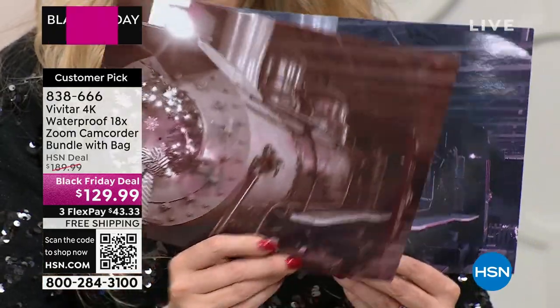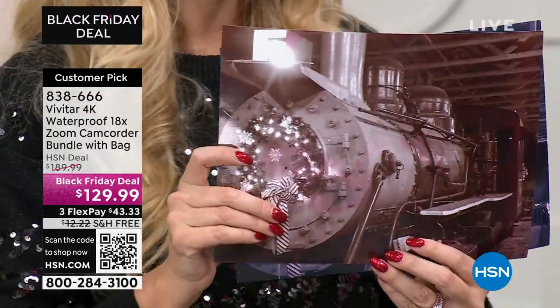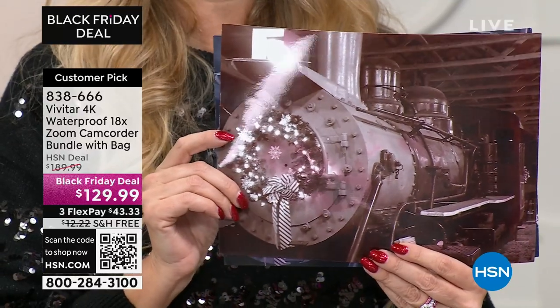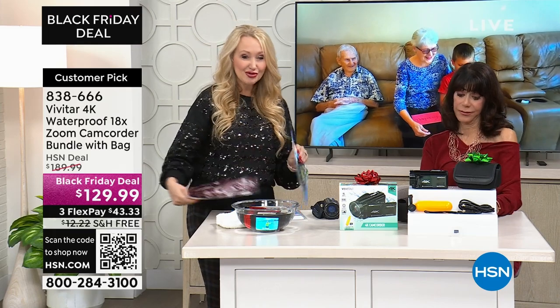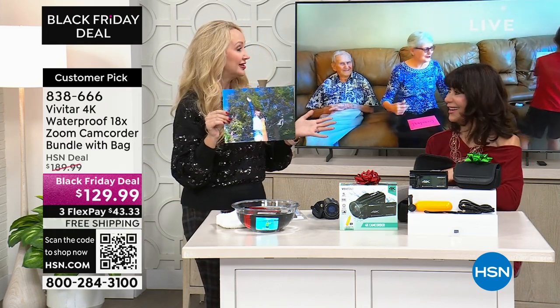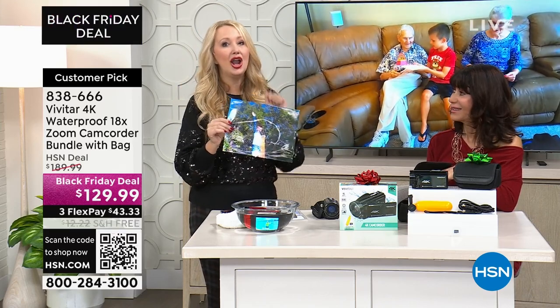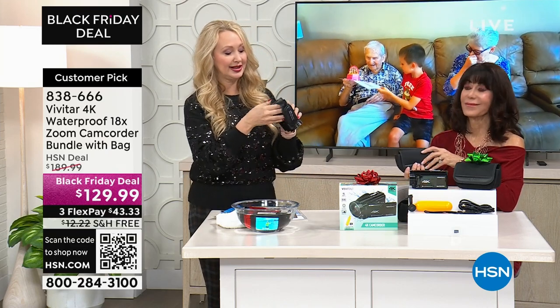And to your point, Bobby, 56 megapixel photographs. So the latest iPhone is only 40 something, right? So to be able to have 56 megapixels with your still images and capturing these with the touch of one button right on the top, that's easier for a lot of us than our actual cell phone. Right. This makes a lot of sense. And again, unlimited space because we're including for you that 64 gigabyte micro SD card.